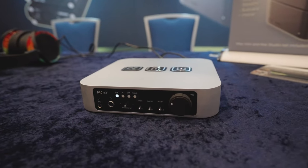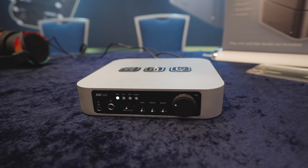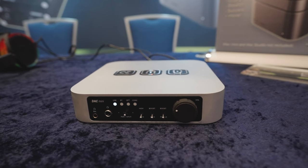Now, another product that stood out to me was the Centrance DAC Mini, mainly because of its shape. You know, there's different things that you walk by and it gets to a point where some stuff looks the same. The Centrance DAC Mini was unique because it's shaped just like a Mac Mini or a Mac Studio, and it can stack perfectly on top, and you would think it's an Apple product for the way it looks.